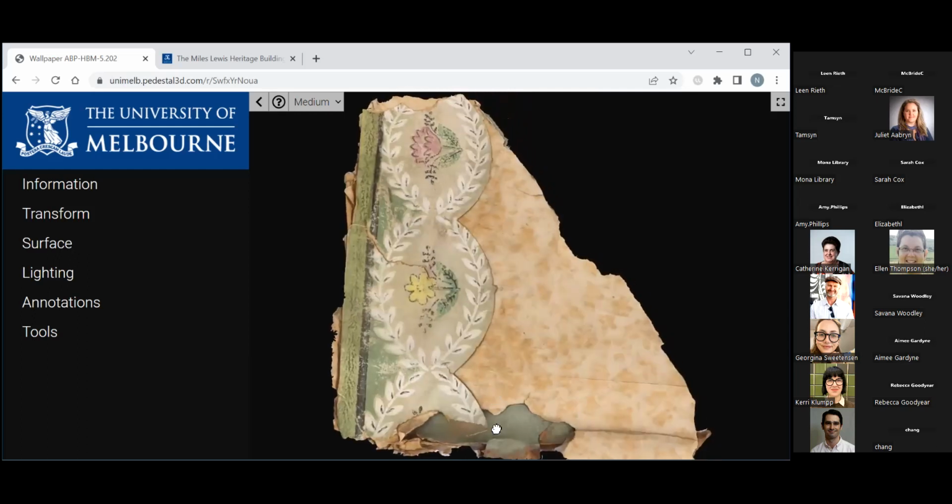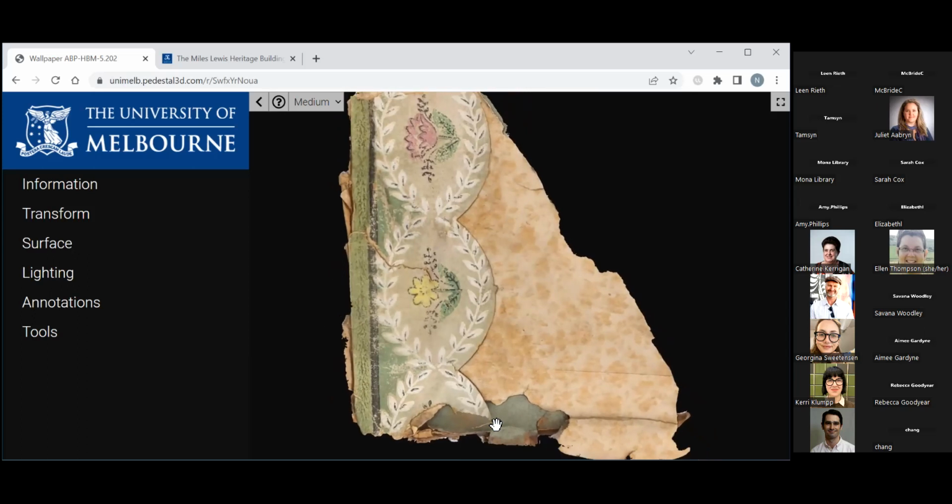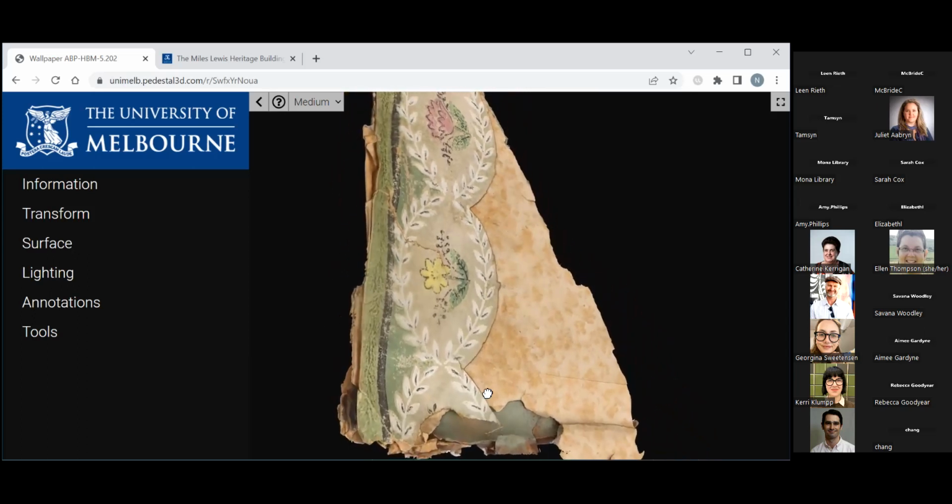So when you look at the wallpaper front on, you don't really quite realise just how incredible it is as a 3D object. It's only once you rotate it and you start looking at it that you get a sense of what the object is.